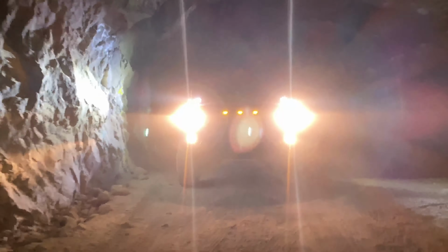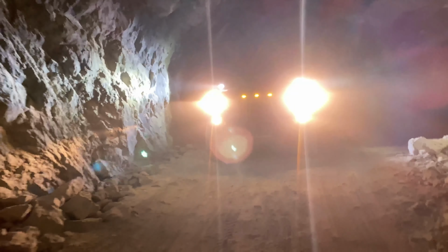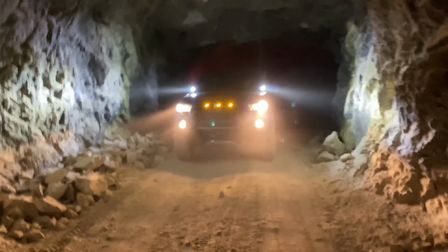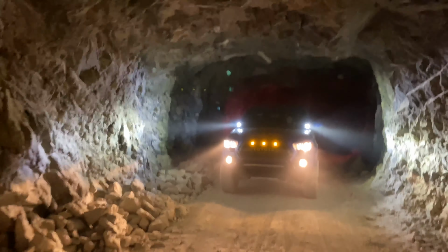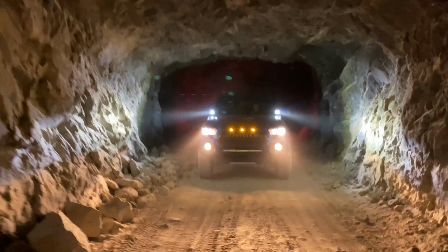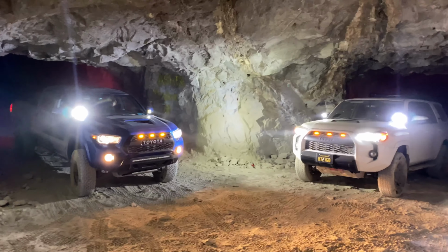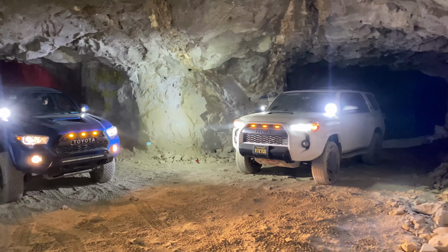This was definitely one of the coolest areas we have taken the Tacoma to. Even though it was 90 degrees outside, it was a cool 70 degrees inside. It's pretty amazing how cool the temperature was inside the mine compared to outside. It was an awesome area to take pictures.